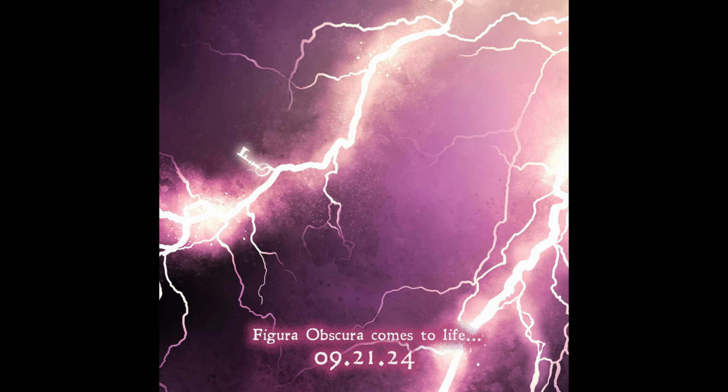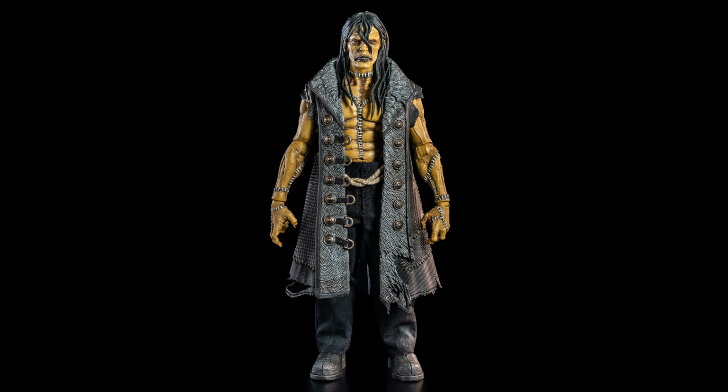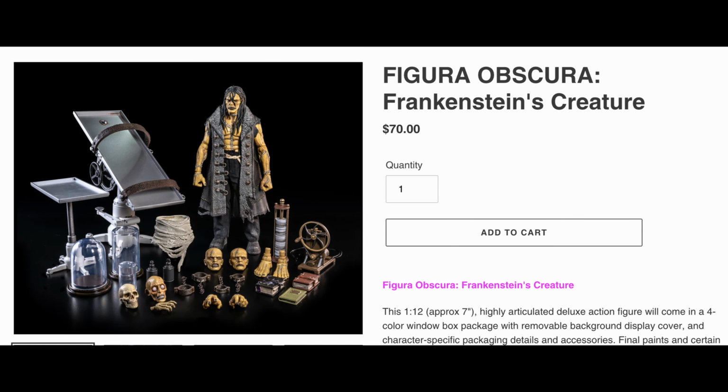But we're here today to talk about the new Frankenstein. Now, we got a tease for this, I think it was maybe yesterday, earlier this week. Just a picture of the lightning, saying something comes to life, legend comes to life, maybe. And a lot of people were guessing Frankenstein. There were some Thors. I think Frankenstein seemed more likely, just with how they've been doing the Figura Obscura lately. And right off the bat, I think this looks pretty great. If it tells you anything, I've got mine ordered already, and I'm pretty excited about it.